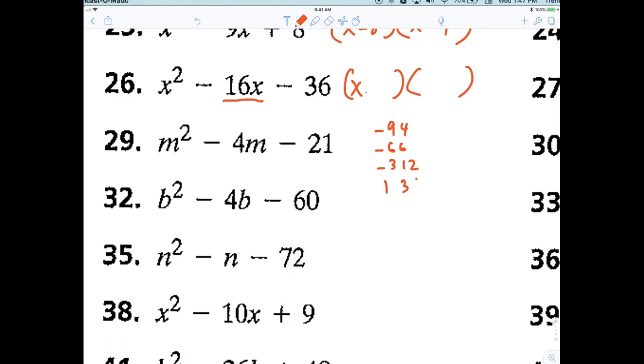One and 36 is another one. What else? No. It's even. What number goes in? 2 and 18. So what would it be? Okay, so 2, it's minus 18. That's how easy.